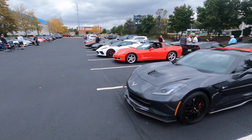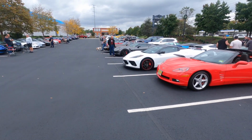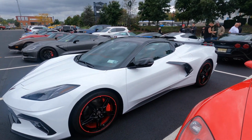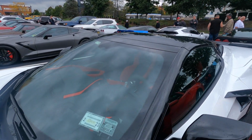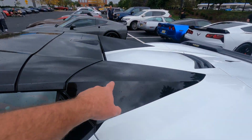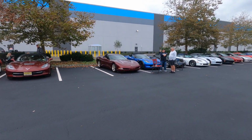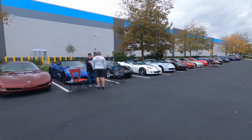We knew the weather forecast was going to keep some folks away today, and it certainly has, but still a nice group of people all hanging out, just the camaraderie of the Corvette in general, and a great time just spending time with each other. So a C8 came down from New York State, got another white convertible with the carbon flash nacelles, red interior. We've got other guys that came down from New York. We got an 03 Z06 convertible.